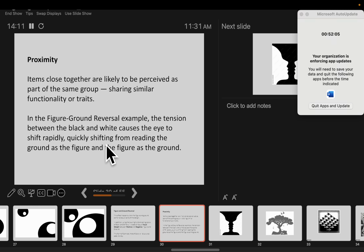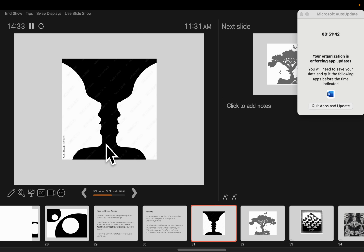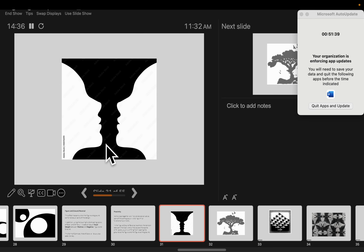So items that are close together, as we've seen in the previous project, are likely to be perceived as part of the same group. In the figure ground reversal, the tension created by the contrast of black and white causes the eye to get confused about what's figure and what's ground. So you've all seen this example, right? Because of the relationship of the two white halves and the black half, we can't tell whether it's a black vase on a white ground or two white faces on a black ground.